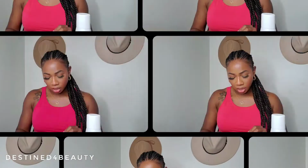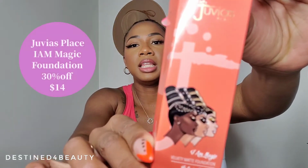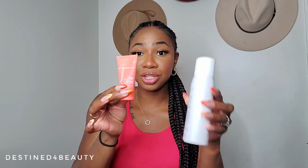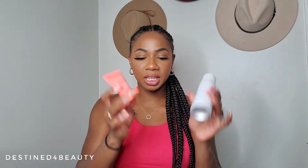And then I also picked up the Juvia's Place foundation because I'm running out. Also another matte product that I absolutely love. I'm sorry, let me not open it, but this is the packaging for it. It matches my nails, so cute. I use the shade Burkina. I know this is a very universal shade, but this is my shade. Literally, this little tube has lasted me I want to say 6 months, maybe more. I take the smallest dot of this foundation and it covers my entire face, matte all day long. These two are a holy grail for a beautiful glam look, and then you put your highlight on top of it. Perfection. Chef's kiss. Love these two together.